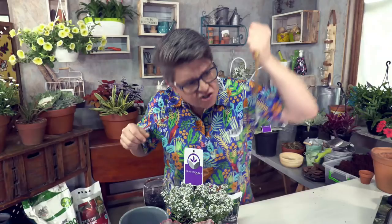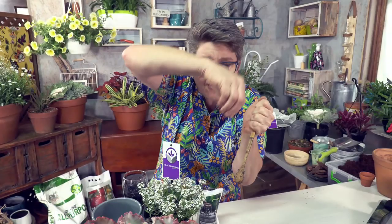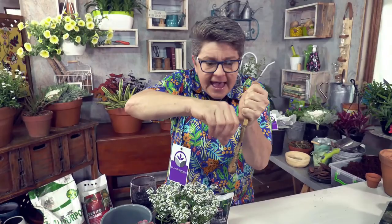What I would also suggest is that you can maybe take a bit of this hydro cache. That's the stuff that I used here. Take a stick. Make a hole in the pot, okay? So you pop the stick in, jiggle it around a little bit, and you pour some of the dry granules into the hole, and then as you're watering, they begin to expand and hold the water so that the plant has enough water.